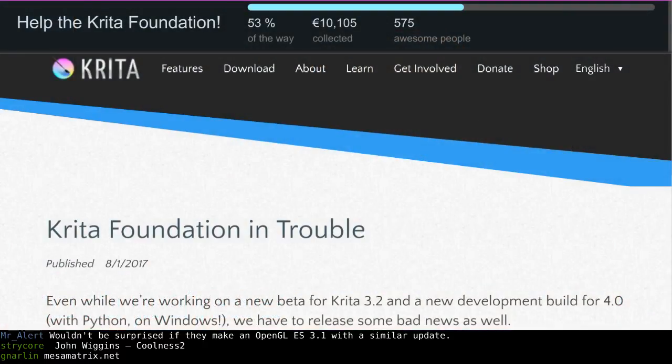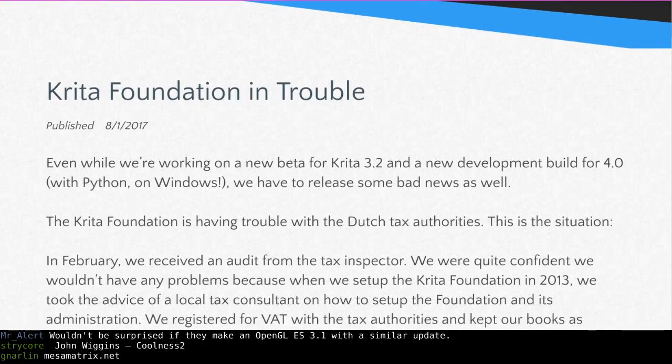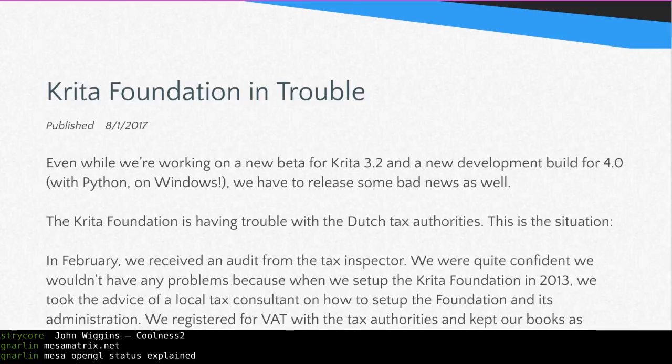All right. Up next, Krita. It's the art editor. It's kind of like GIMP if it had a usable interface. Ooh, shots fired. I love GIMP. I've been using it since forever, man.